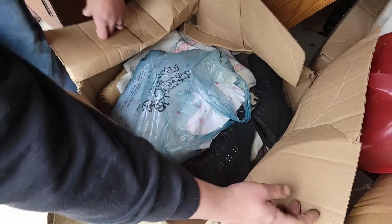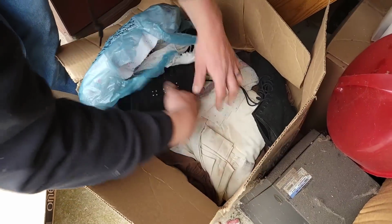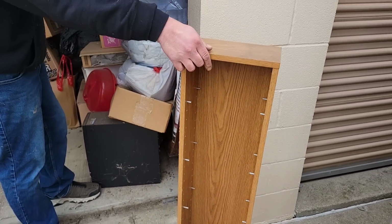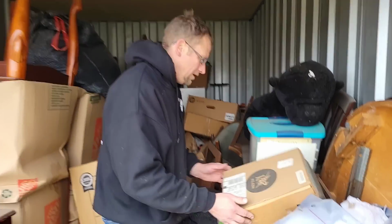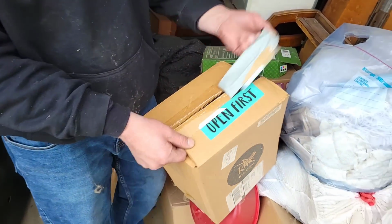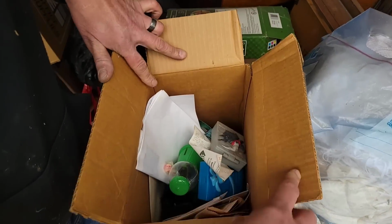Next box, we got clothes, boots. Lots of clothes. One thing I didn't like about it, a lot of the furniture didn't look too high end, but you just don't know. K12.com, open first. Shane, you didn't tell me to open this first? You put it on the box. Okay.